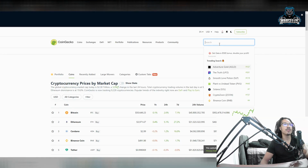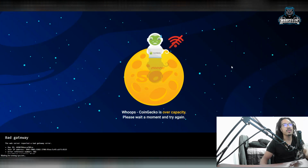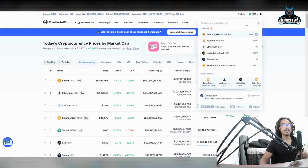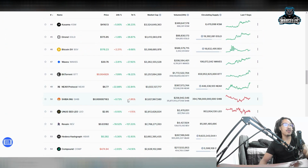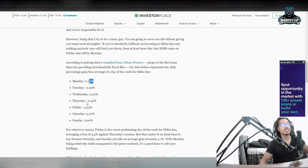We're going to go over here, type in Shiba Inu, and then click on here. CoinGecko actually has been messing up. Let me know if you guys have been getting a lot of error messages from CoinGecko. They've been giving me too many error messages lately, so I'm going to be using CoinMarketCap way more. But anyways, look at this, we're actually up 0.73%. And then over here, they say on Thursday, it's usually down 2.45%. If I recall, it's actually Friday. So I'm losing track of my days here.